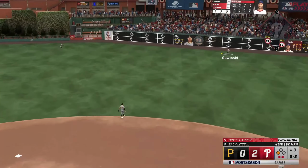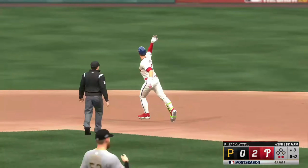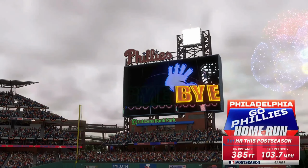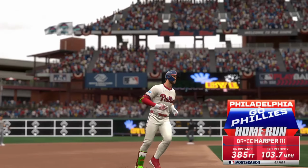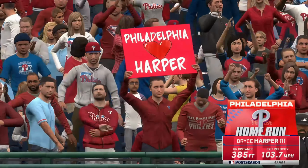Nope, that misses, and Bryce Harper will take it deep to right field. Sawinski's not even going to move, and that's a 2-run blast. It is 4-0, all Philadelphia here in Game 1. Oh, boy. Not a great start for Zach Littell, and there's another sign.